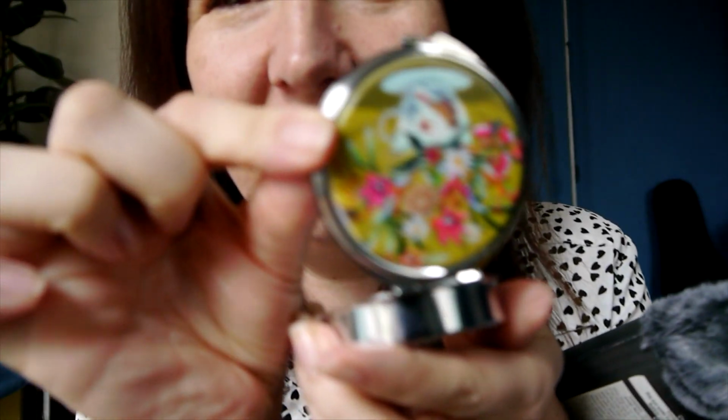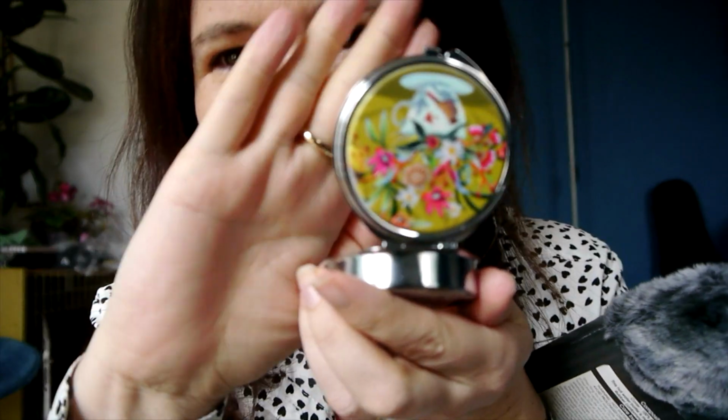So we have some cherry blossom soap. Oh, it smells lovely. £7.50 though. That's a lot of money for soap, isn't it? Wasn't £7.50, it was half price. And then a really cute little pill pot. Isn't that really adorable? I don't know if you can see. There we go. Cute. And then a really super long water bottle. Oh, look at the length of it.